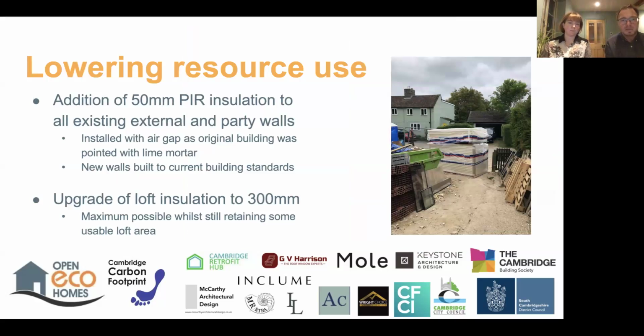So the other part of lowering our resource use was trying to reduce the overall demand of the building, so we don't have to be putting as much energy into the building to make it comfortable to live in. Central to this was the insulation. As Amy said earlier, we internally insulated all existing external walls, but also our party wall with our neighbour, just to provide some overall cover.